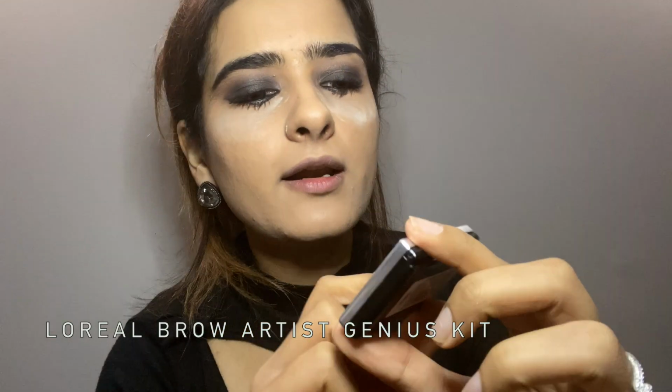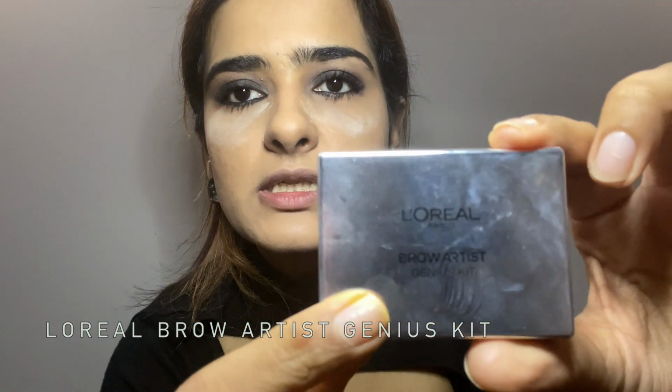For brows today, I usually use Benefit Brow Pencil, but I also love this L'Oreal Brow Artist Genius Kit. It's a drugstore product, and I think this is such a beautiful product by L'Oreal. See, I've almost eaten it. I use just a regular brush ordered from Amazon. I take it on my brush and start filling in my brows.